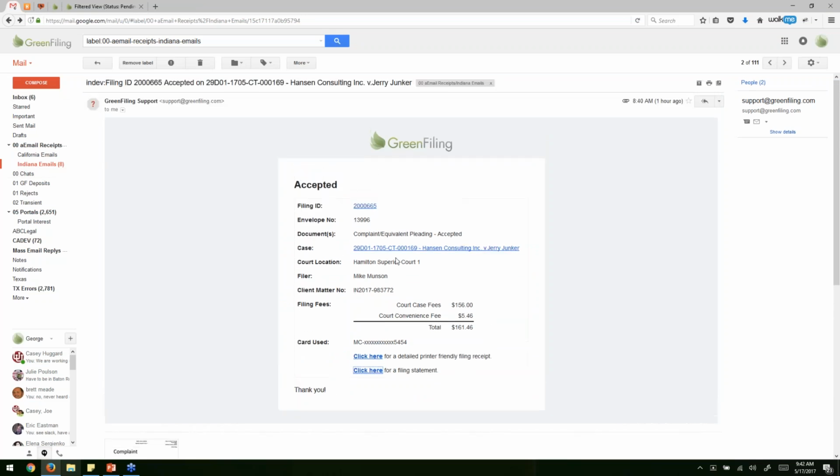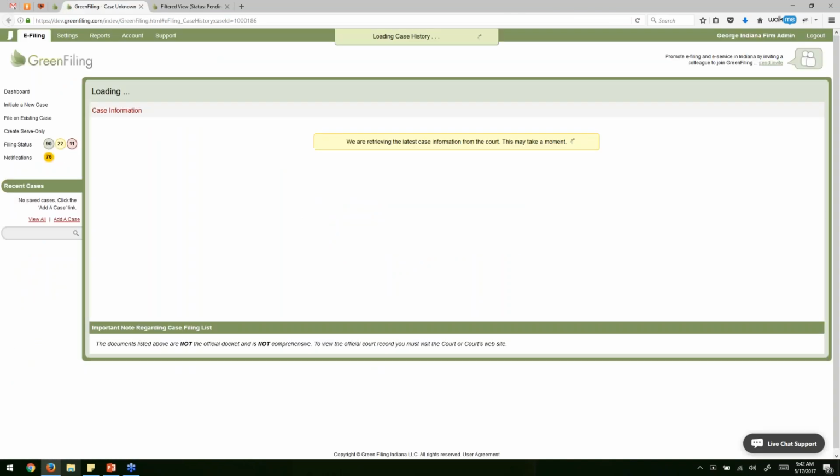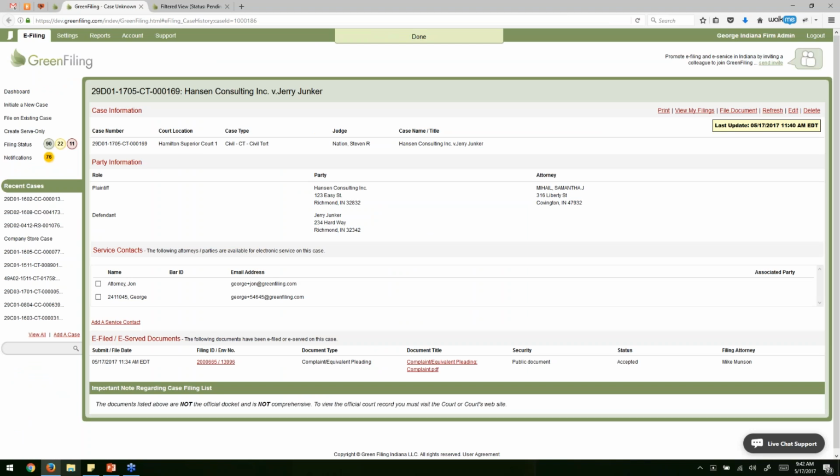Also in this email, you're going to find a couple of links back to the system. One is of the case itself. If you click this link, this will take you back into the system and pull up that specific case. This is what we call our case summary view.